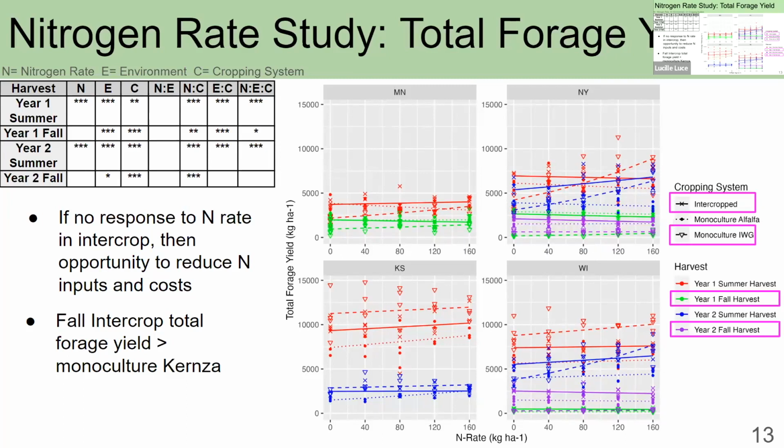Additionally, we found that intercrop total forage yield was significantly higher than monoculture kernza across nitrogen rates in the fall harvest of both years. We did not see this effect in summer harvest, but some locations did have higher summer total forage yields at lower nitrogen rates than monoculture kernza. A higher total forage yield in intercrop during fall harvests, but not summer harvests, shows that a system like this may be best for grain farmers looking to get higher yields and qualities from their fall forages, but who still recognize that their intercrop summer forage yields may not necessarily be higher than kernza monoculture.